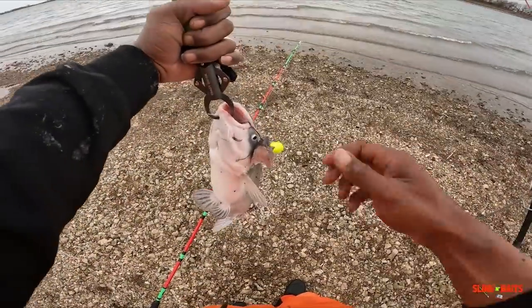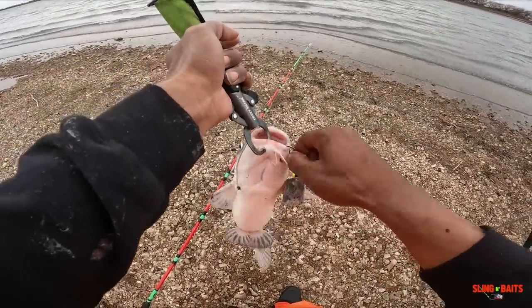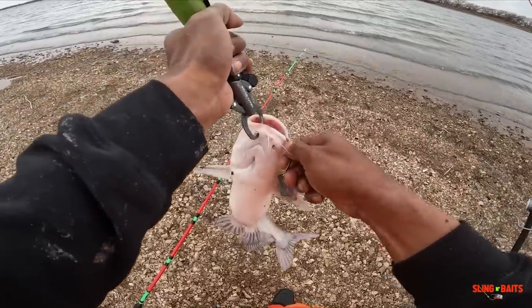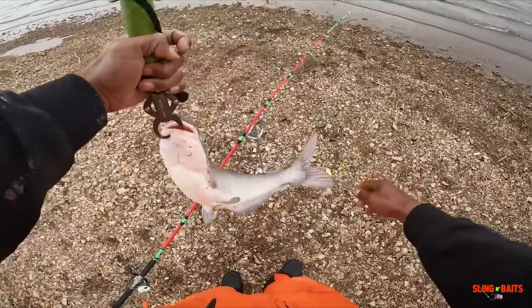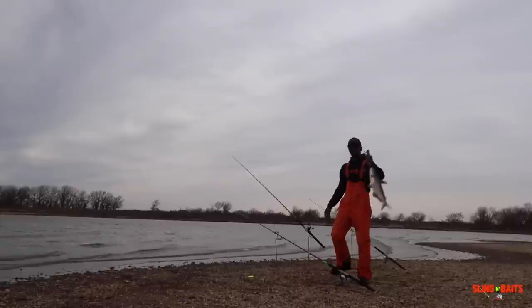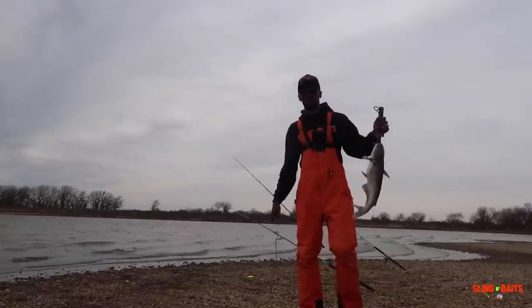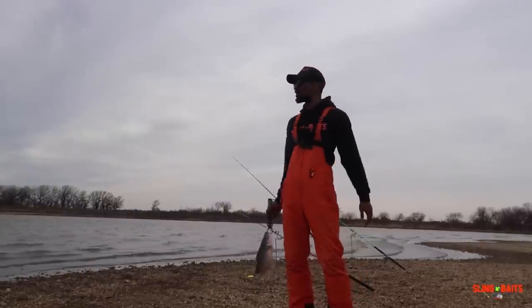Another nice little blue, little eater. Not bad. Another nice hook set right in the bottom. I don't know if y'all can see that. I should be able to get this out. Another nice little eater. Yes, sir. We're about to get out of here, y'all. It's been a good day. Way to end it on a double. And we got some nice catfish today.